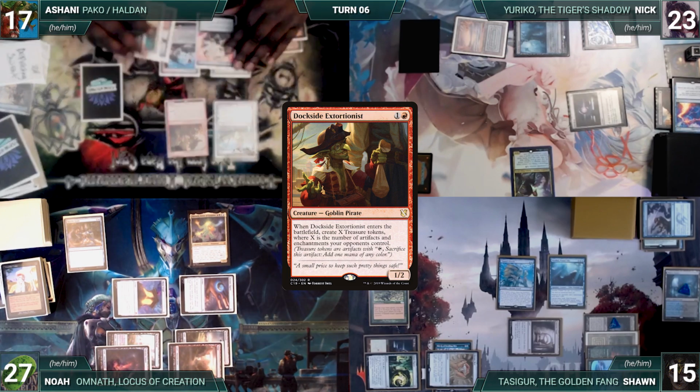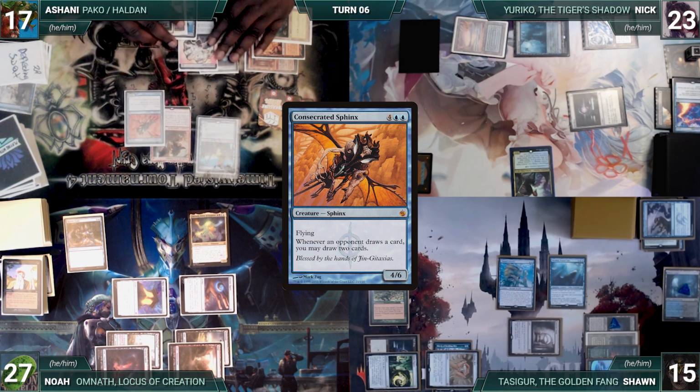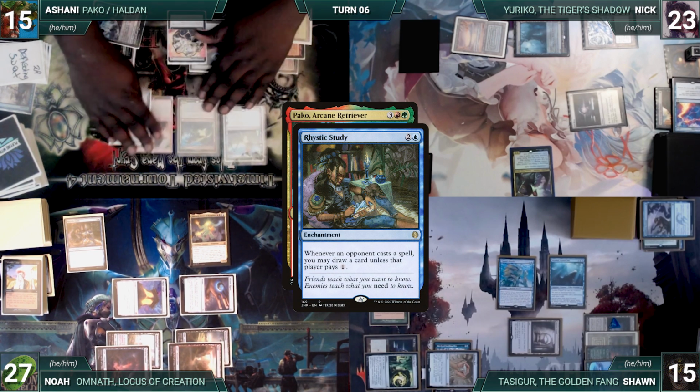It enters, and Ashani creates 9 treasures. He casts Consecrated Sphinx, paying the Rhystic tax again. He plays a Watery Grave from exile through Haldan into play untapped, paying 2 life. He recasts his commander, Pako, Arcane Retriever. Rhystic triggers, and Noah declines to draw due to Consecrated Sphinx.